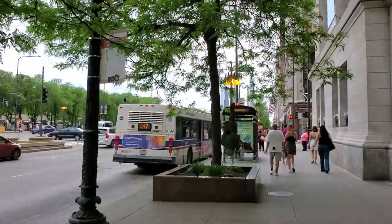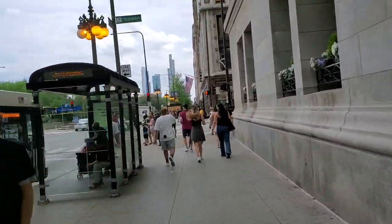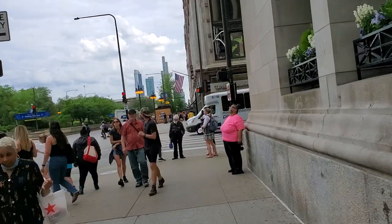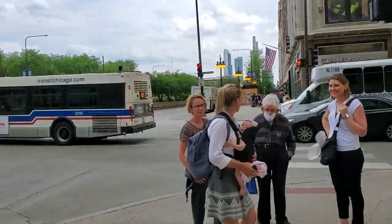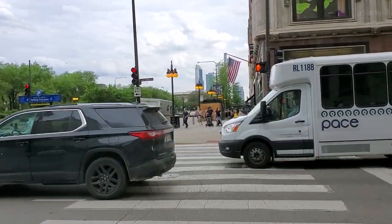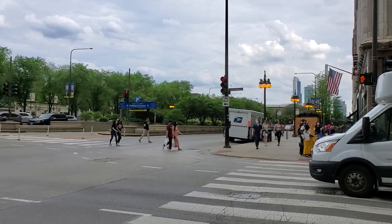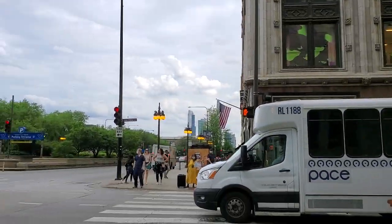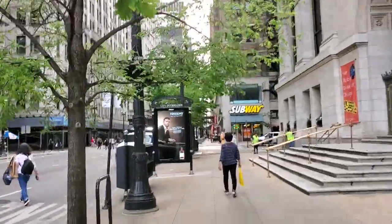So here we are on Michigan Avenue, and right now we're on East Washington Street and Michigan Avenue, and we're gonna go straight, see what's going on. So this is Washington. You can see a helicopter over there. Actually, we're gonna go this way on Washington Street, which is west on Washington Street.